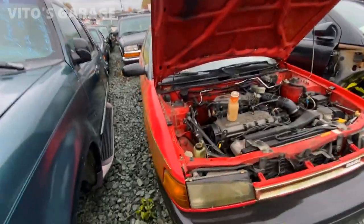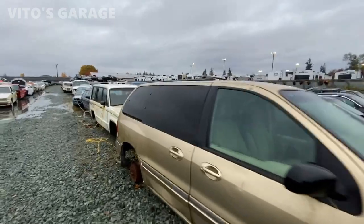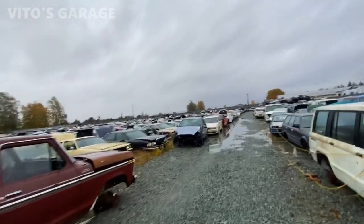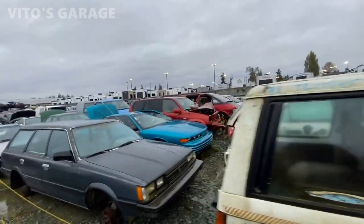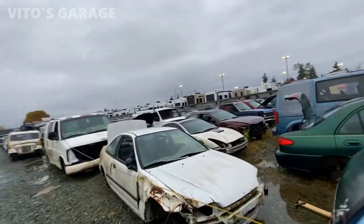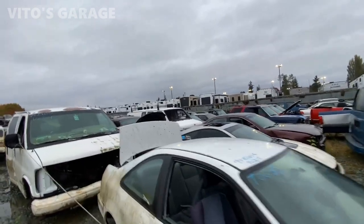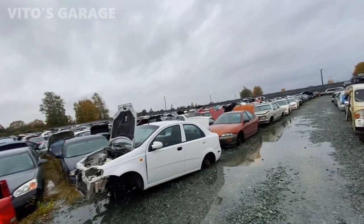So this is the Mazda. We're gonna get some lights from this Mazda. This is honestly a cool place. So many old school cars and everything. Wow. That is so cool, BMW. I wonder if they have any 190Es here. Of course, I'm really sad seeing all these amazing cars just junked like that. It's super, super sad. I love them all.